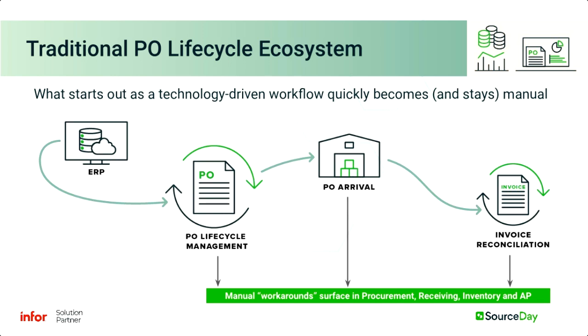And then as soon as that PO is created and ready to go, all the digitization and automation stops. It now becomes manual, right? Infor can send the PO over to the vendor. Now this life cycle starts. There's acknowledgments, there's updates, there's expedites, there's partial shipments, there's advanced shipping notices, right? There's constant back and forth between your procurement team and your suppliers to manage that life cycle.